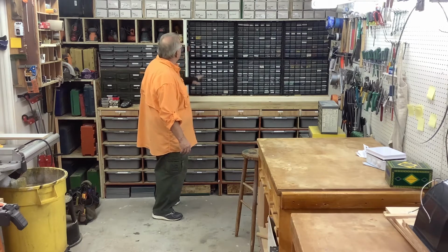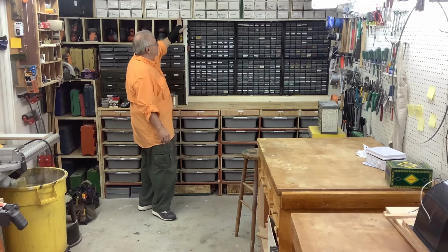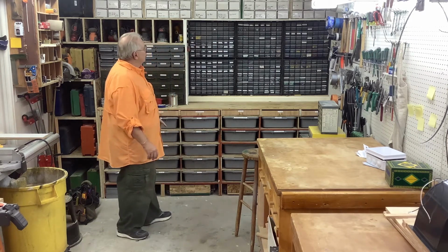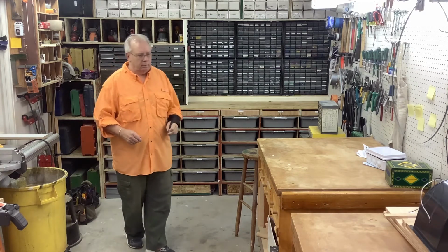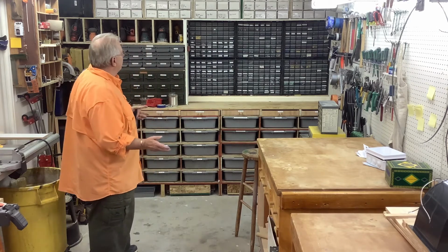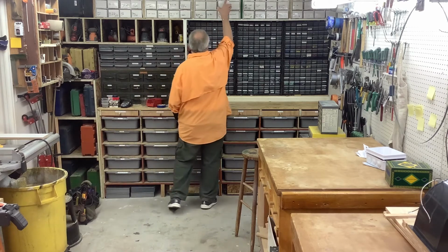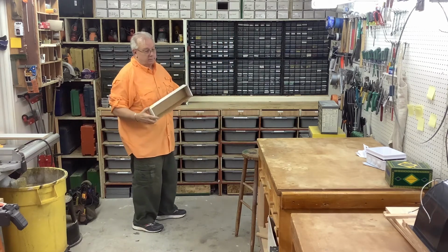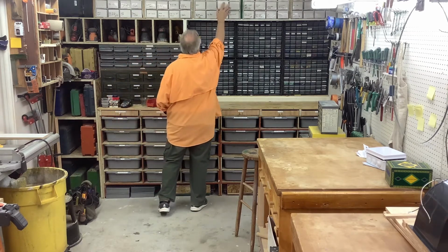But I had lots of other stuff. I had these card files, which I bought for my grandson. They were for Yu-Gi-Oh cards or baseball cards or Pokemon cards. So we got them, and they would hold, oh man, thousands of cards. What am I going to do with them? Throw them out? Nah. So I repurposed them up here.